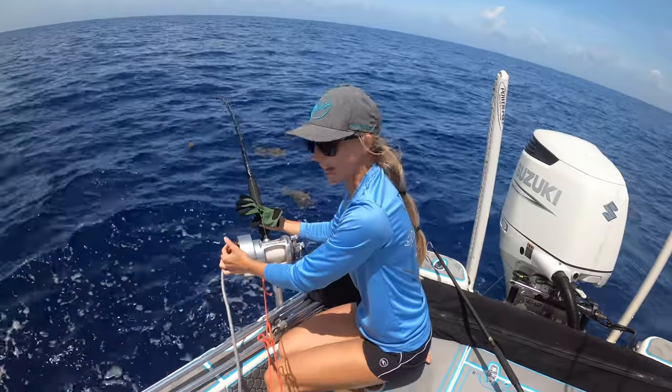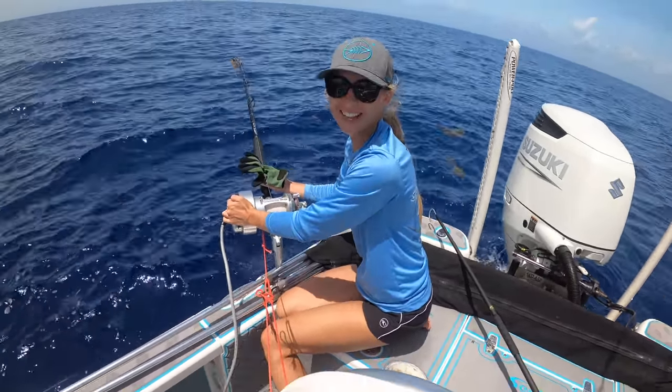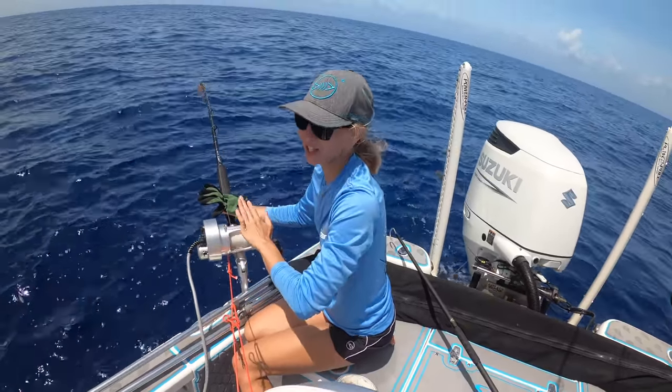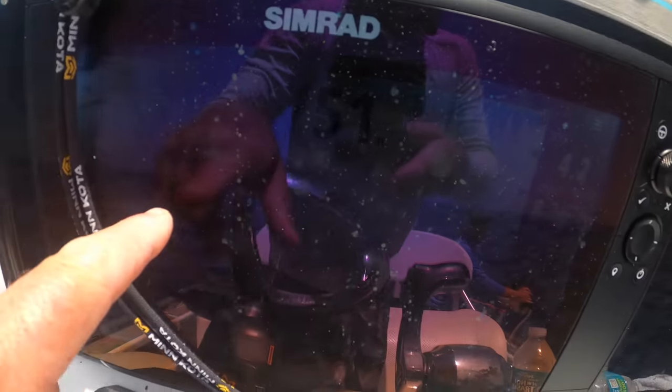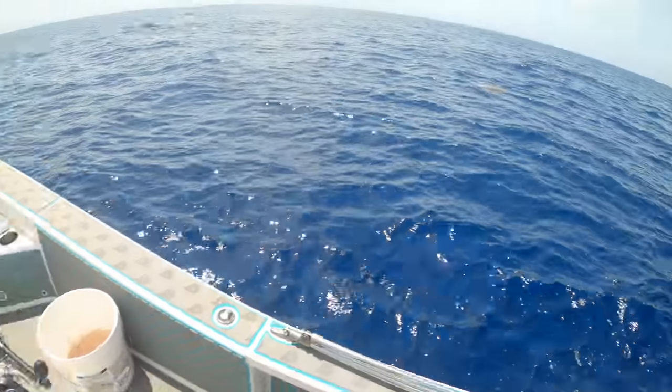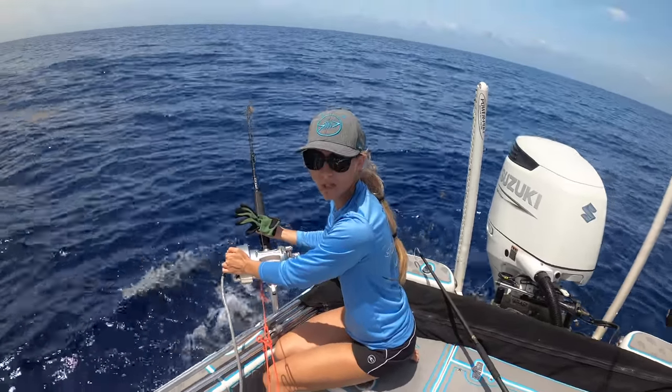So do I just slow it down when I see the black line? It's like crackling the line. This is my first time ever actually touching this thing. Guess what? What? That's where I caught my first one. We just had this bite right where I caught my first one. The magic spot.